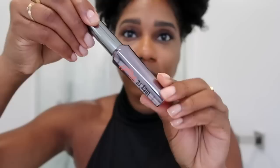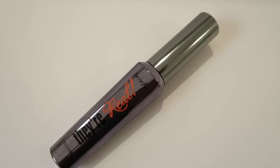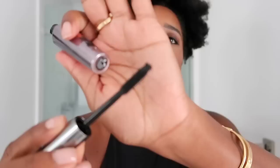Okay, and last but not least, you all already know, I stocked up on this. This is Benefit Cosmetics They're Real Mascara. It is my favorite mascara for my bottom lashes because it has this little bulb at the tip and it's just so great at separating the bottom lashes and giving you really beautiful Bambi eyes. One of my favorite mascaras. Happy they had it on HSN.